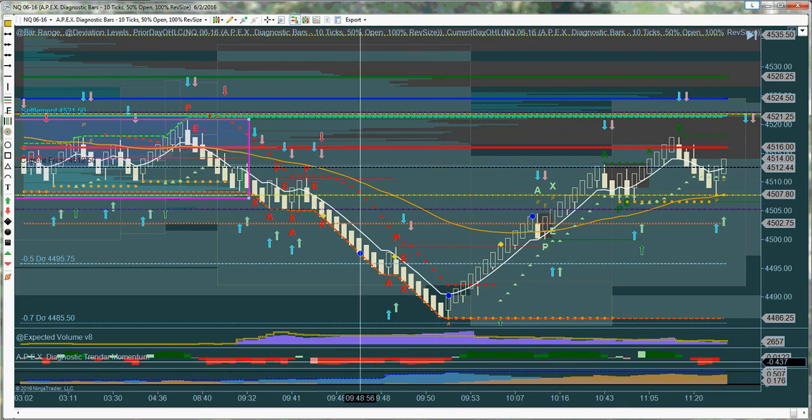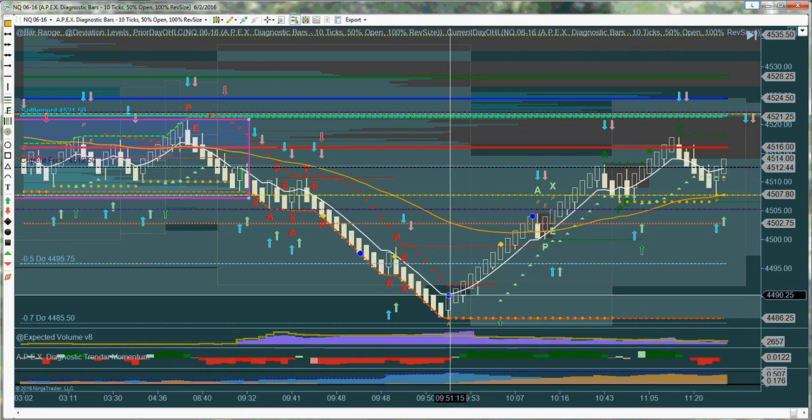It tells you when to loosen up and let it go so you don't get knocked out too soon, and when to tighten up. Like it turned here, so maybe it's time to tighten that baby up.